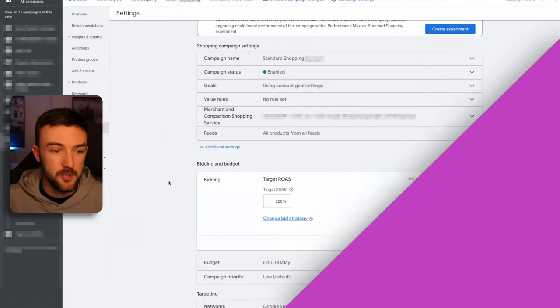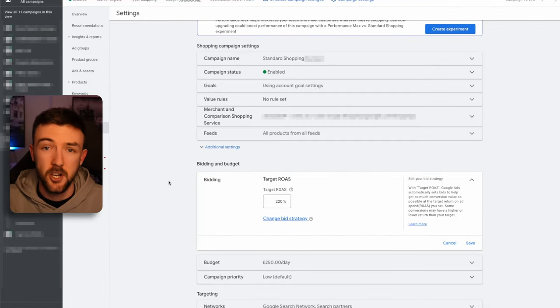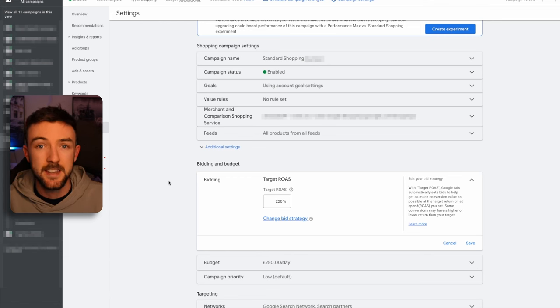I would say at this stage now with advertising, manual CPC really isn't the way to go, unless you really are limited with budget and really want to be so efficient and not waste any ad spend basically, and you're bidding really low essentially with manual CPC. But two ones to focus on 100% are target ROAS and target CPA. For me, I use target ROAS more frequently than target CPA, but target CPA definitely does work.